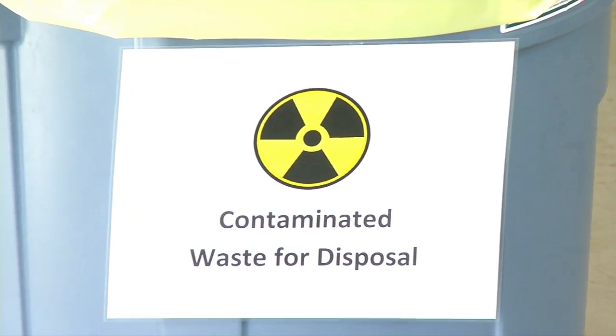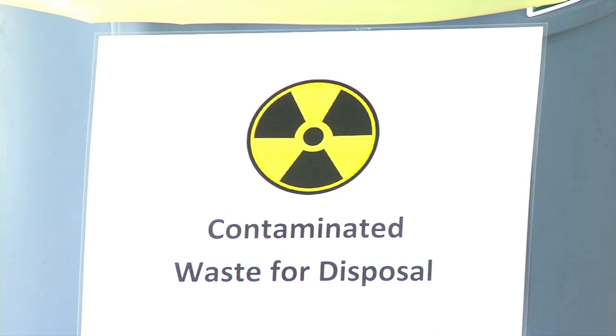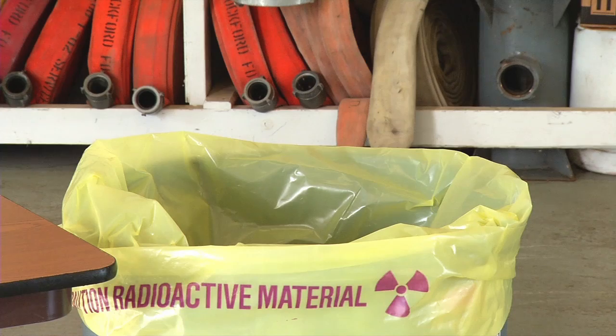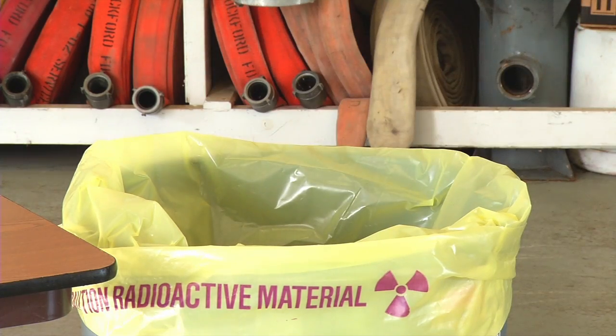Ensure radiological contaminated waste is handled properly. Locate contaminated waste locations and ensure that all personnel are aware of its location. Ensure that the waste container is lined with a plastic bag. Notify the Decon Chief when contaminated waste accumulates. Contaminated waste is placed in a secured location until pickup.